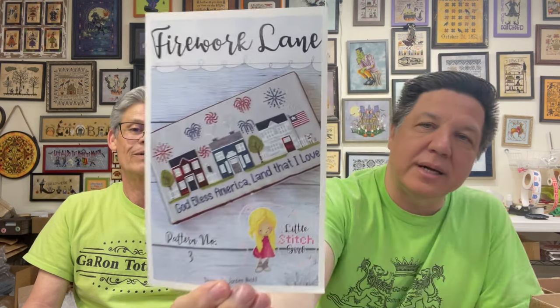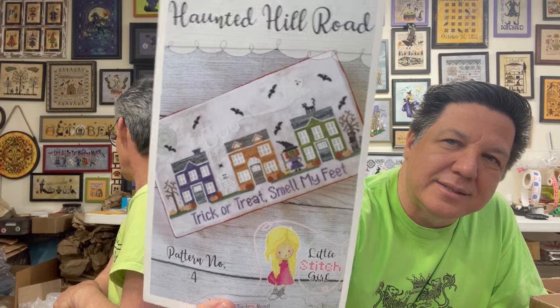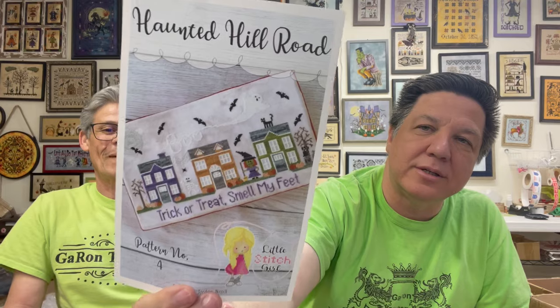I should have said that earlier, but this is Firework Lane. I did finally finish mine, didn't I? Yes, I did. That is beautiful. I had to take mine to get framed. I love this piece. And I did finish this one too, because it's right over on his shoulder. Haunted Hill Road. It's right there, above the witch's brassiere. Yep. All right, and now we have Harvest House.